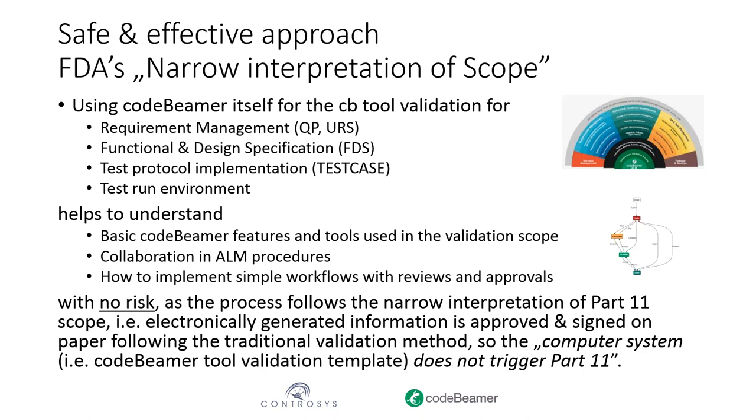All this helps you to understand, first of all, the basic codeBeamer features, how the tools are used in the validation scope, and it also educates you how to collaborate, because the different team members have to review and have to approve some items, so you follow practically some workflows. But again, all this is done with simply no risks, as the process follows the narrow interpretation of Part 11 scope. That means the electronically generated information is approved and signed on paper.